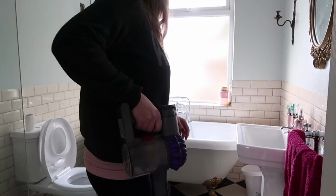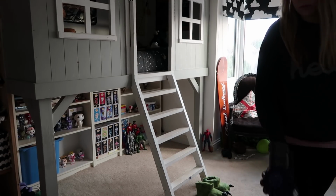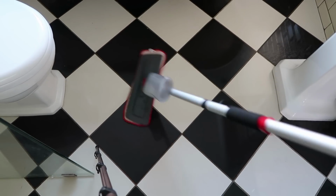Then I'm just going to give the bathroom a quick hoover before moving on to Dylan's room with the hoover. It's looking a lot better than it was. This is about as tidy as Dylan's room gets, to be honest. He's got so many bits and pieces, and we could do with some more toy storage just to make it look a little bit more clutter free.